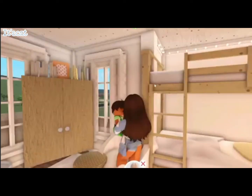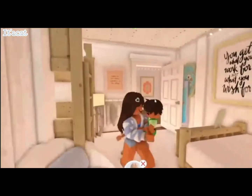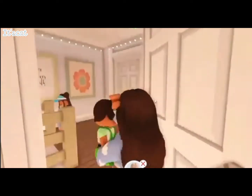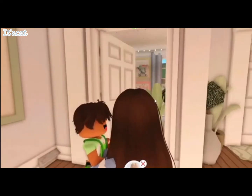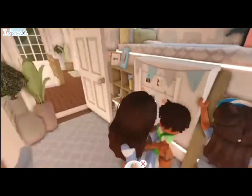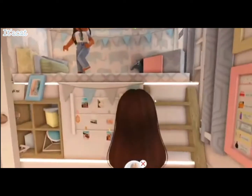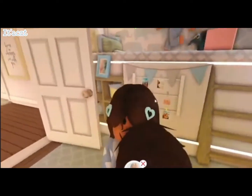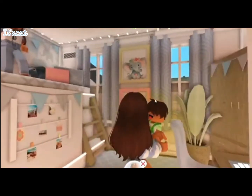Guest bedroom. Okay, so I think this is a good fit for Grandma, and let's just check out the other rooms. Let's see what's in this one. Oh, it's your room. My bedroom. Mm-hmm. This is nice. I like it. Yeah, I like it too.